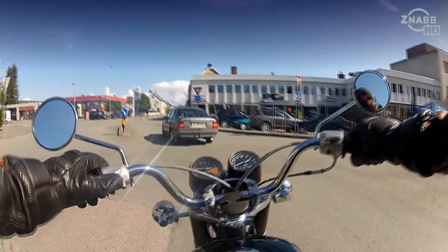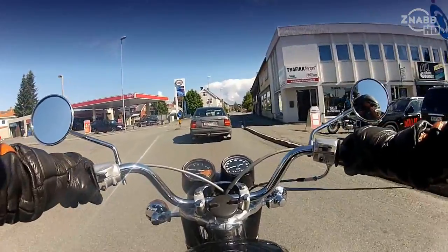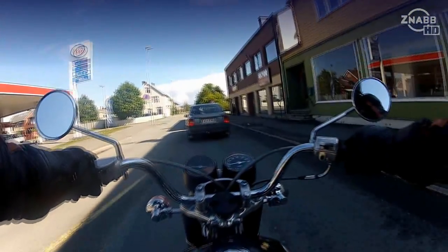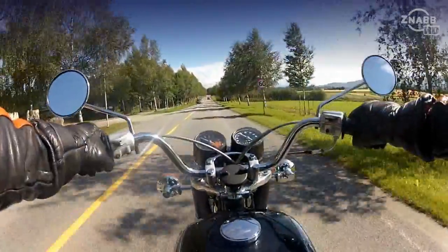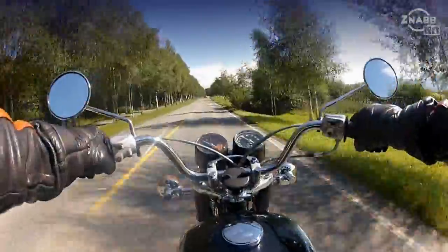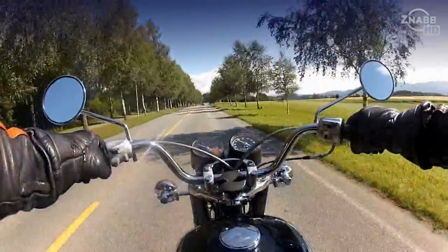Great to finally reach my relatives in Vardar. I haven't been here for almost 30 years, so it's a lot of familiar faces to meet and a lot of catching up to do. One of the days I decide to take a ride and visit the places where I used to stay when I was a kid.